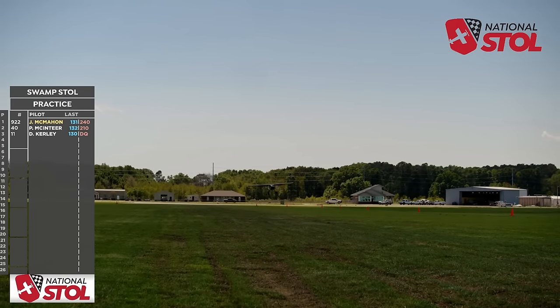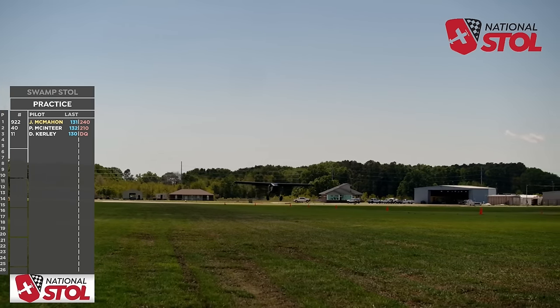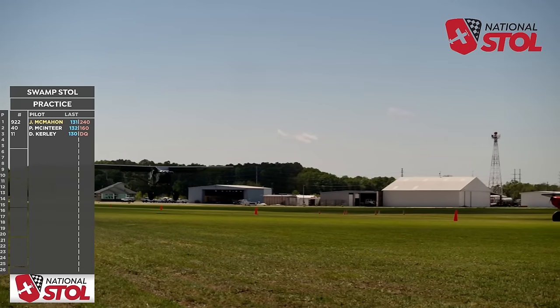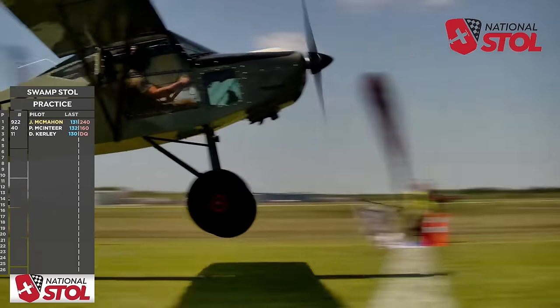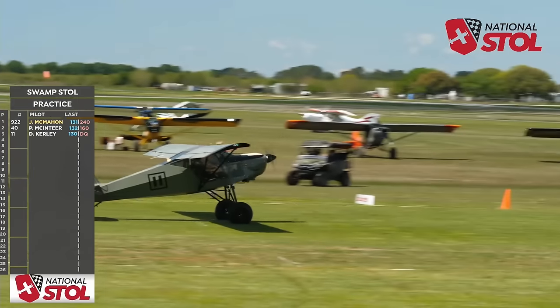Nice control from him. And now looking across the field, we may not be able to see it in the cameras for those who aren't live, but we see a couple of our unlimited guys making their way across. Justin Meadows having his debut with us in that beautiful Just Aircraft. And, of course, the legend Dan Reynolds in his Valdez Special Chinook.